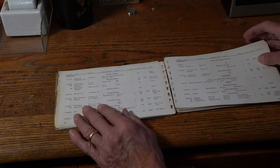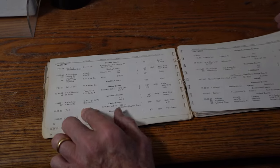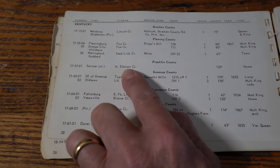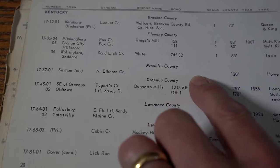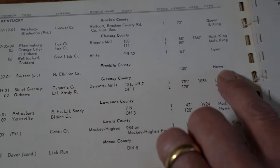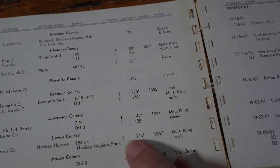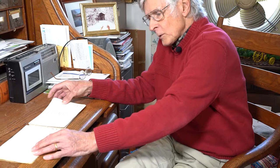If you look here at Franklin County, and it says Schweitzer, North Elkhorn Creek, and then there's a big blank spot, it mentions the length and the construction of the bridge, but there's virtually no information that would help you find this bridge, and you likely wouldn't find North Elkhorn Creek and probably not even Schweitzer on most Kentucky maps.